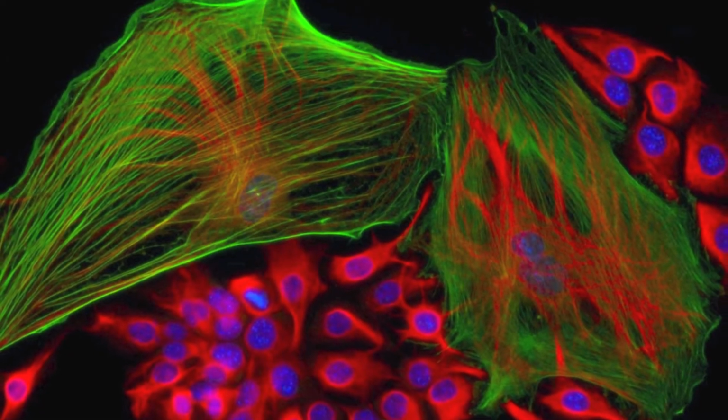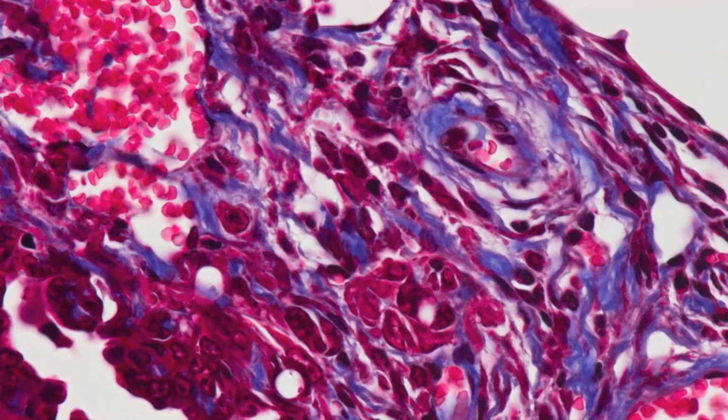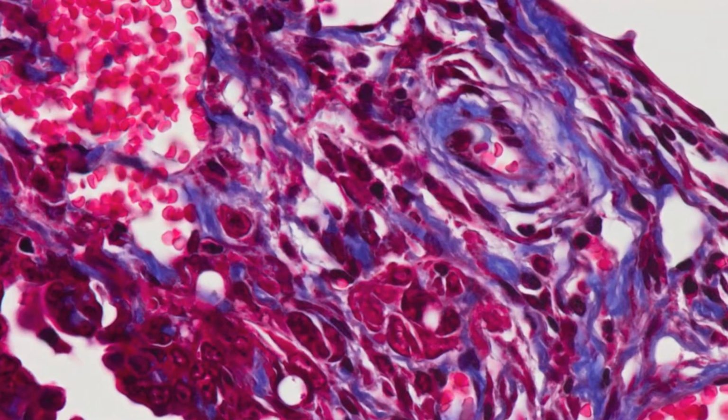My name is Lenny Gocheva and I'm a postdoc in the lab of Dr. Tyler Jacks here at the KI. I've always been interested in cancer research, and in particular my actual area of focus is the tumor microenvironment.